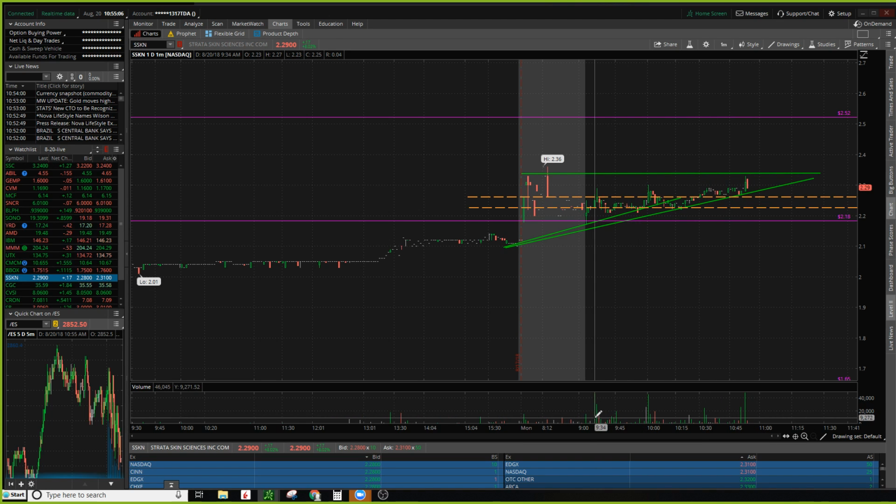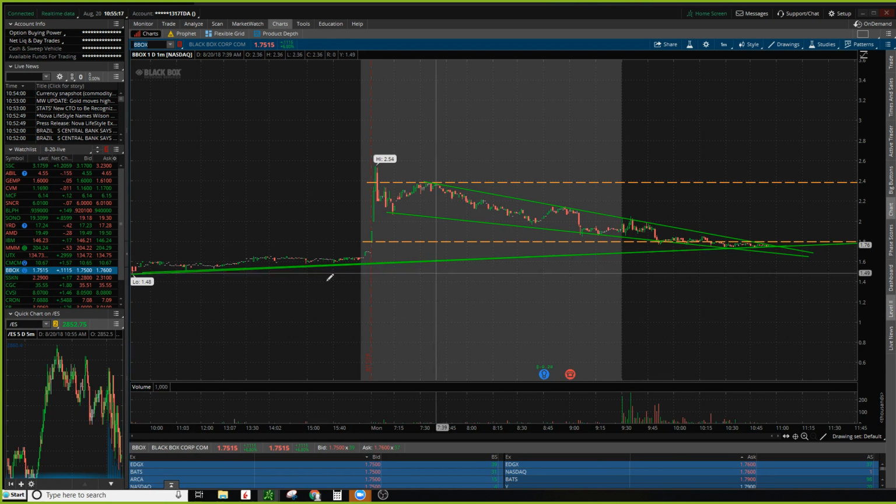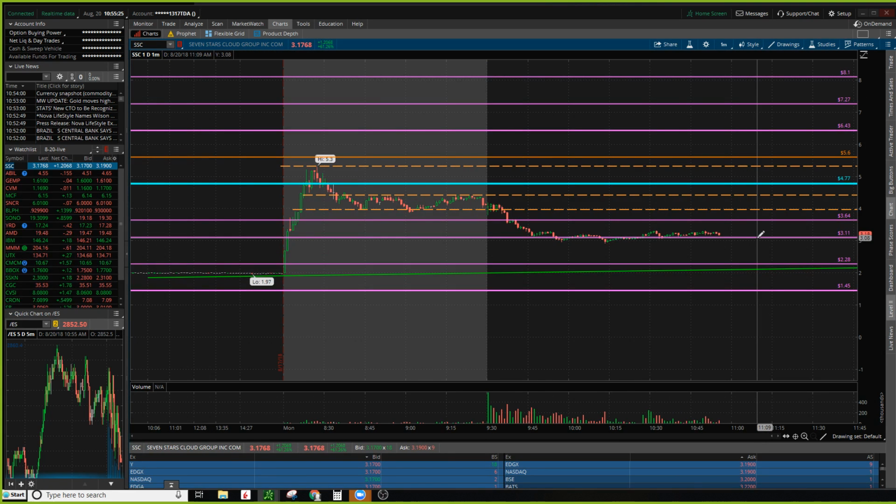We need a really solid volume base and trend on SSKN to present a buy. I don't see it. Black box is still a falling wedge. Excuse me. SSC still holding that 311.